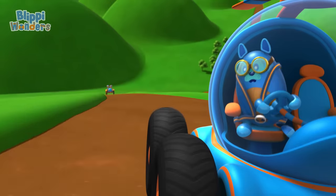Whoa, look at all of those teeth. Something tells me that's not how a walk is supposed to go. We gave it a try, but I'm not sure if dinosaurs are meant to be pets. I think you're right. We're meant to rule the jungle.